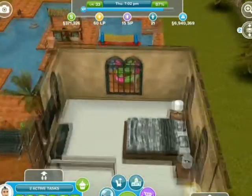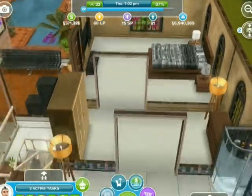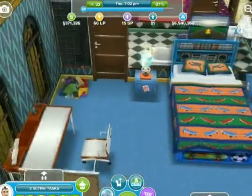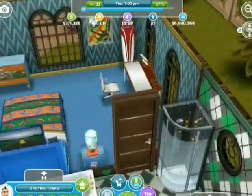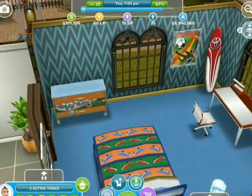And then here's one of the bedrooms with the telly and a wardrobe. And here's a bedroom, sort of teenage boy-like. Again, with the messy clothes, which you can't really interact with and there's no point for. And the surfboard as well, which, again, is just for decoration.